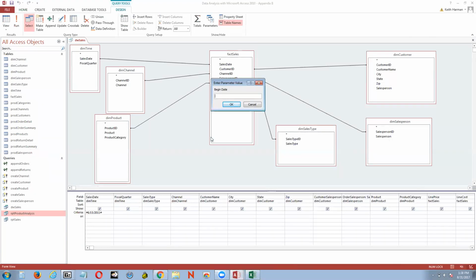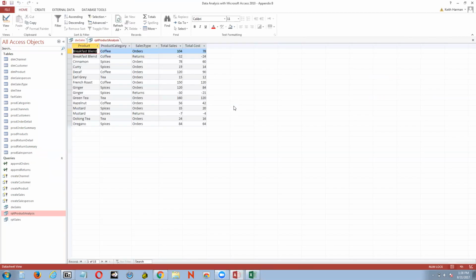And it says a beginning date. Let's put 6/1/2011. And put an end date, and let's put 7/1/2011. So I'm going to get a monthly report.